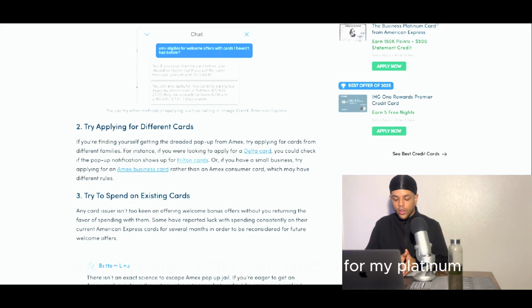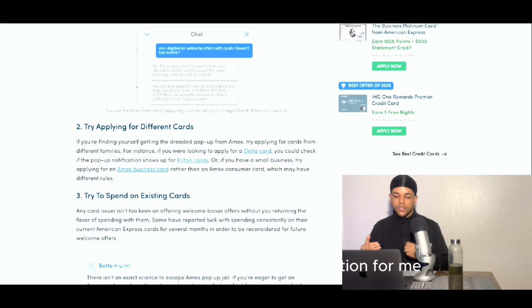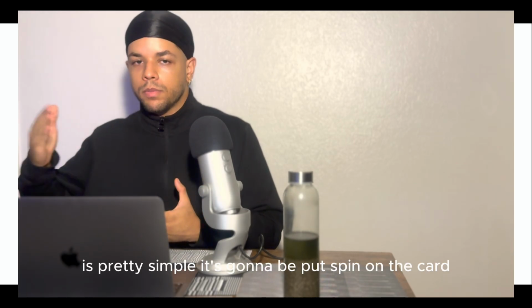And I even know that when I applied for my Platinum card, I applied for the Delta Gold as well, and I was in pop-up jail for that one as well. So if you want to get out of pop-up jail, it's all about spend. Now the question is, how long do you have to spend and how much? That is a more mysterious question for me. I think the question of how to get out of pop-up jail is pretty simple. It's going to be to put spend on the card.